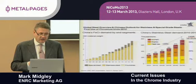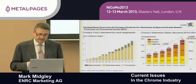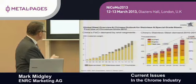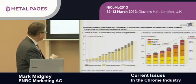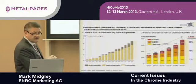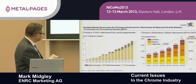Stainless, however, is not the only area, as we said, for the growth of ferrochrome. You can see here clearly on the left-hand slide the dark part at the top. This is the growth of alloy steels. And this is really where high-carbon chrome is predominantly used, as opposed to stainless steel, where you tend to use charge chrome. The difference being charge chrome is 52% and less chromium content. High-carbon chrome is over 60%.